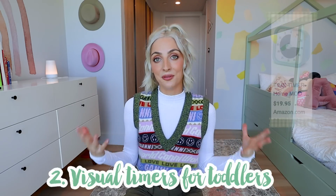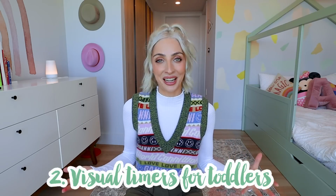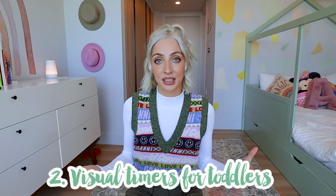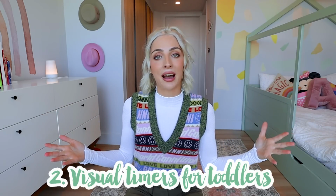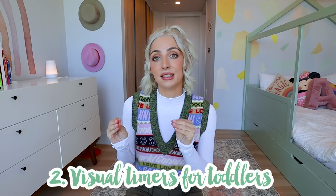Number 2, a visual timer. Toddlers have a really hard time understanding the concept of time, which is why everything seems to be "now" with a toddler, and that's where they are developmentally. The concept of time can be very abstract, and so having something visual that represents time can really help kids at this age.